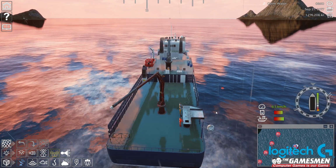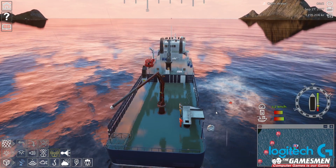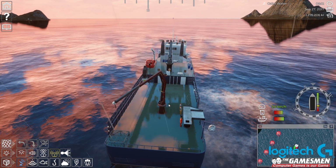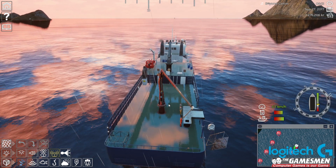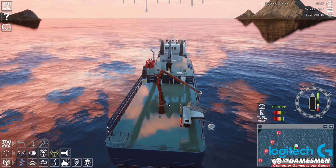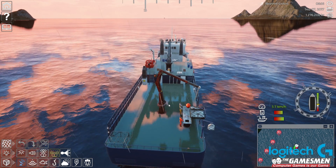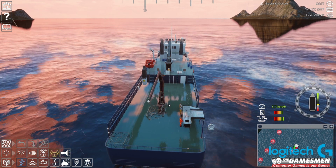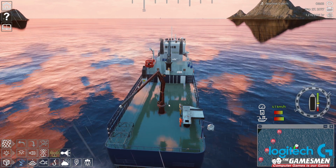Right, let's start to slow our boat right down again so we don't miss this guy. Just about finished, 222 kilos, so not a great deal. We can head through to the next pot. Hopefully we're going to get something decent once we hit, say, pots 5 to 10 or so. Those 5, 6, 7 center pots will hopefully be pretty good as far as crab content.